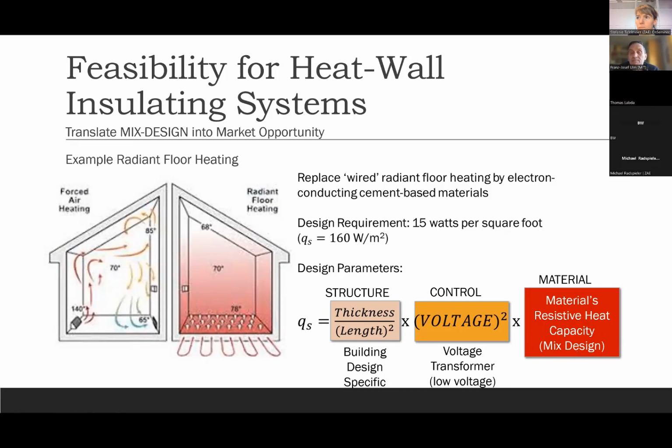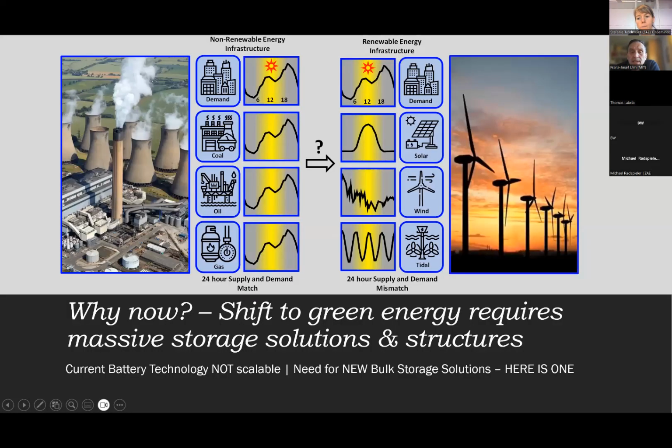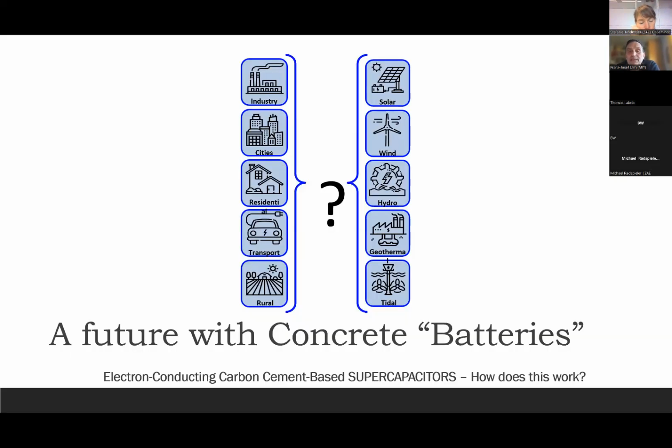So here is an example of how multifunctionality of a commodity material can help us make the energy transition, for instance for heating systems. But let me come to the main part of my talk, which deals with energy storage. I already evoked the need to shift to green energy, that this shift requires massive storage solutions and structures for everyone and everywhere. But is there a future with concrete batteries?